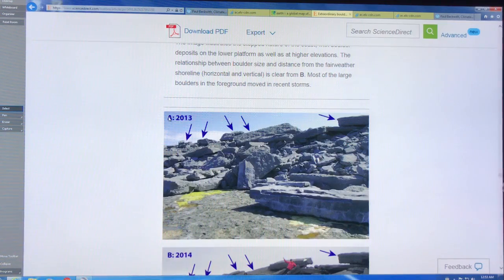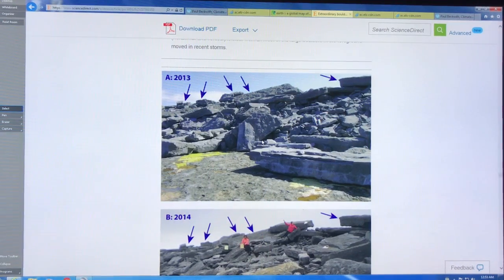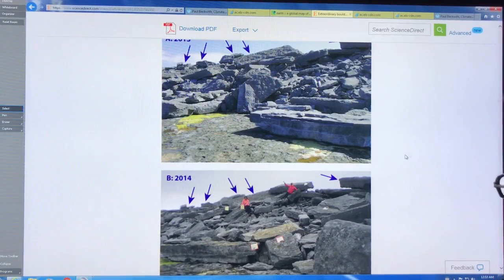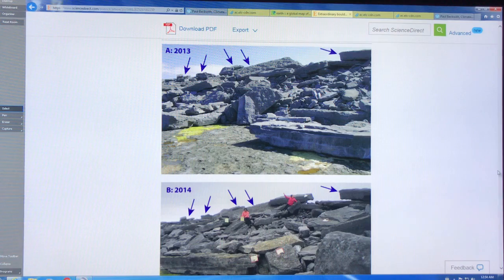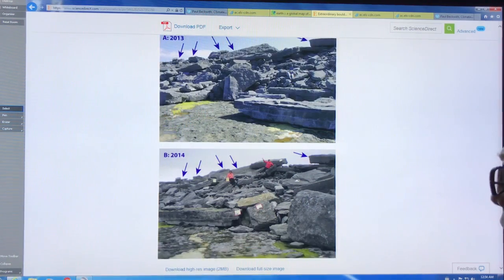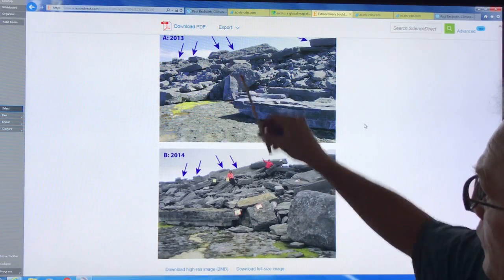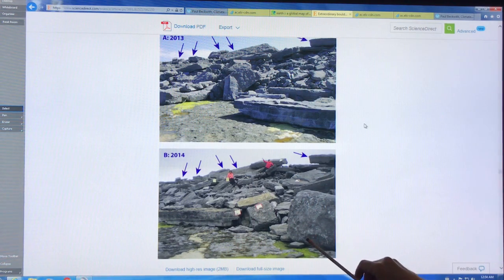Now this is interesting. I'm going to go to a larger scale so you can see. This is a photograph taken in 2013, and this is a photograph taken in 2014. Let me line it up, get the whole thing in. What you can see is that these boulders here are in the same locations. But look what's happened here.